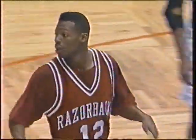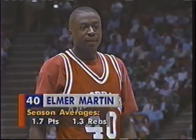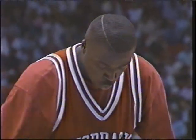Now Salvadori comes in. And Elmer Martin, who had shot only 16 free throws all season, will go to the line for the 3rd time in this game. For Arkansas, Elmer Martin at the line. He'll be shooting 1 and 1.